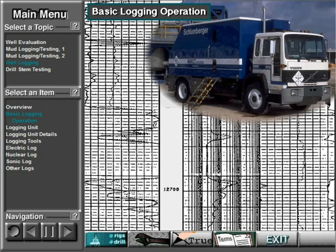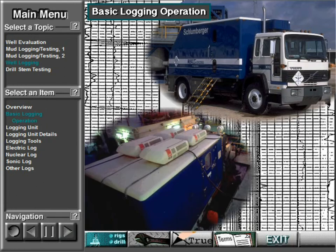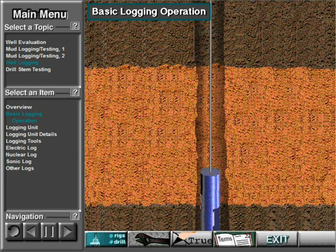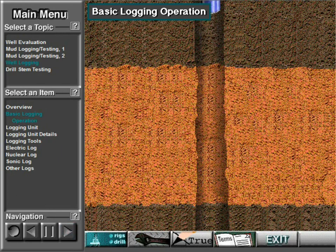On land rigs, the logging company sends a truck-mounted logging unit to the well. Offshore, the logging unit is usually permanently installed on the rig. In either case, the logging unit lowers a logging tool on conductive wireline into the well to the depth of investigation. The unit then reels in the tool. As the tool comes up the hole, it detects certain aspects of the formations it passes. It sends this information up the conductive wireline to the surface.